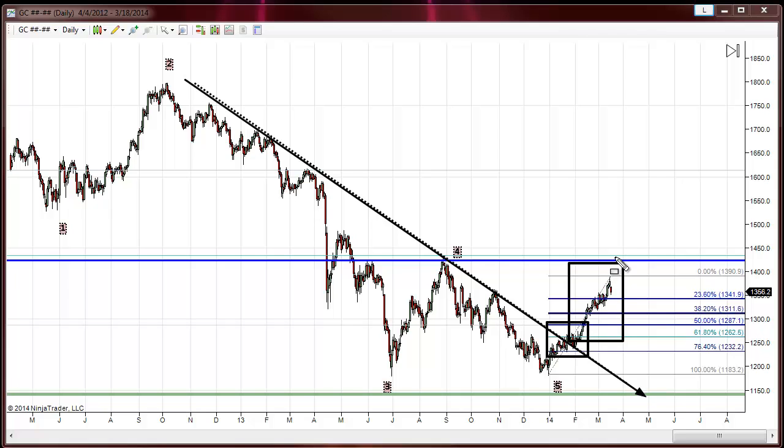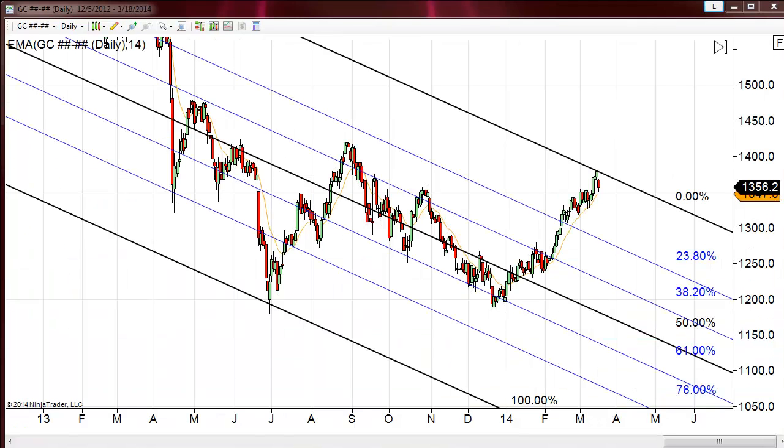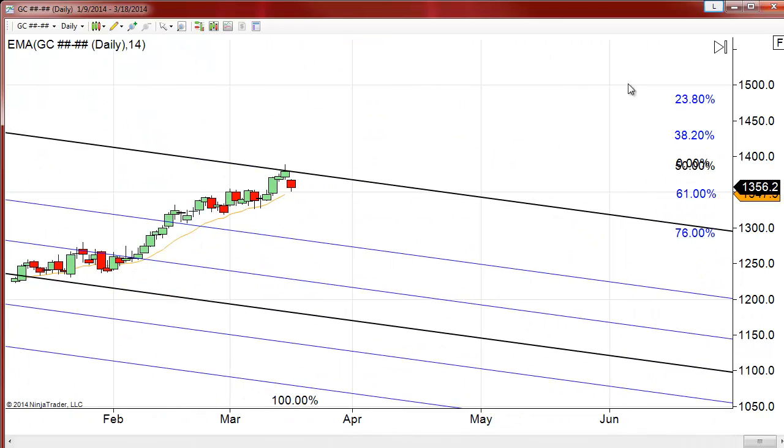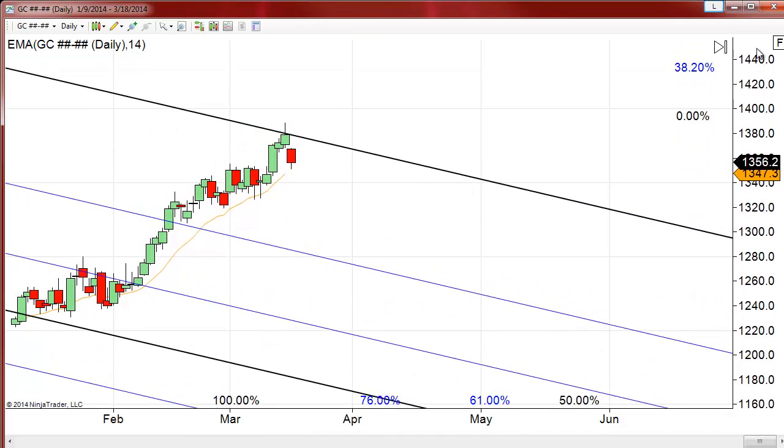The reason I bring that up right now is because you're going to find, when we look at this channel chart, the Andrews pitchfork, we came right to that channel and backed off. Let's go ahead and pull that up. Now, of course, I will compress this in a second, but I did want to really enlarge this. Let's enlarge it as much as I can and then bring it up.